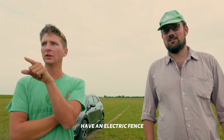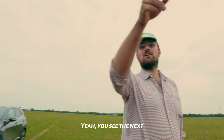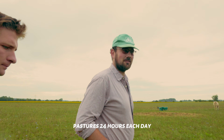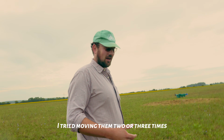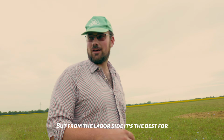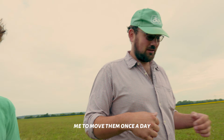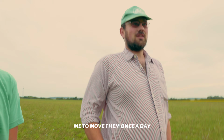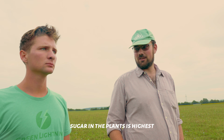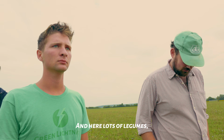Gotcha. And it looks like you have an electric fence. Do you move that around, kind of like a rotational pasture? Yeah. You see the next pasture, 24 hours each day. I tried moving them 2 or 3 times, but from the labor side, it's best for me to move them once a day. In the afternoon, when the sugar in the plants is the highest, they go to fresh grass. And here lots of legumes. I can see that. Yeah.